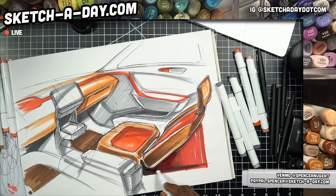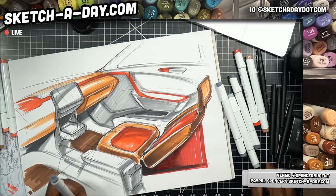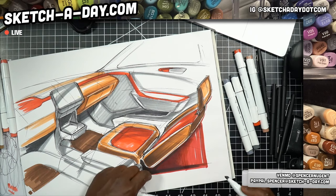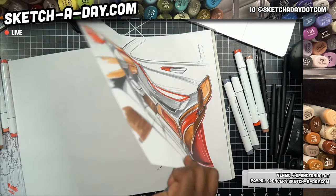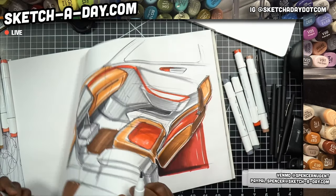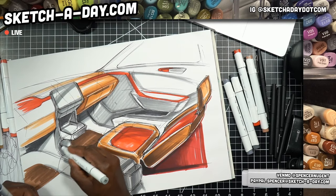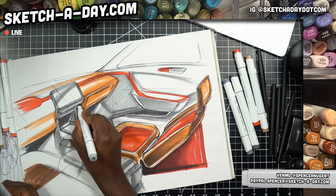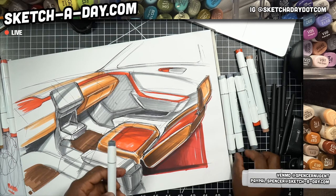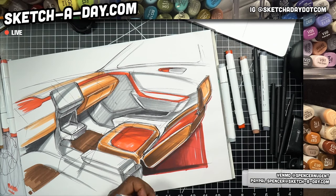I am using marker paper, by the way. This way my markers don't dry out super fast, and you get much better blending. Also, depending on the marker paper, you do get some bleeding. This is a cheaper marker paper. Not exactly sure what goes into the marker paper, but I do know there's a coating on the back. Some marker papers have a better coating than the others. So in those instances, you do see a difference.